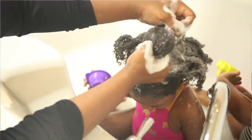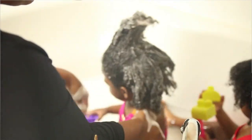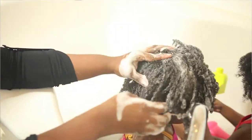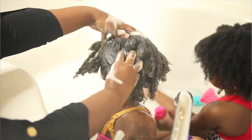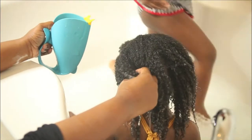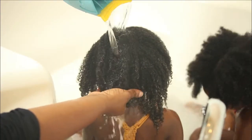hair. When I'm applying this shampoo into their hair, I love the lather that it gives. The key thing for me when it comes to shampooing hair is that it doesn't leave the hair dry and brittle and straw-like after you're done washing. That's something I look at after I'm done shampooing. And I kid you not, you guys, this shampoo literally leaves my girl's hair as if I just conditioned it.